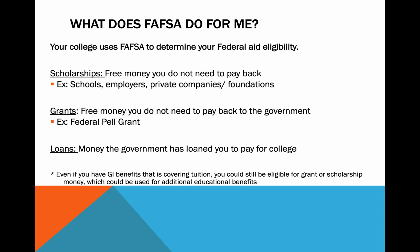Grants are free money that you do not need to pay back to the government. An example of this is the federal Pell Grant. Lastly, loans are money the government has loaned you to pay for college. You will need to pay back loans, and this is usually required after you have completed your degree. I also like to note, even if you have GI benefits that are covering tuition, you can still be eligible for grants or scholarships, and that can be used for additional educational benefits.